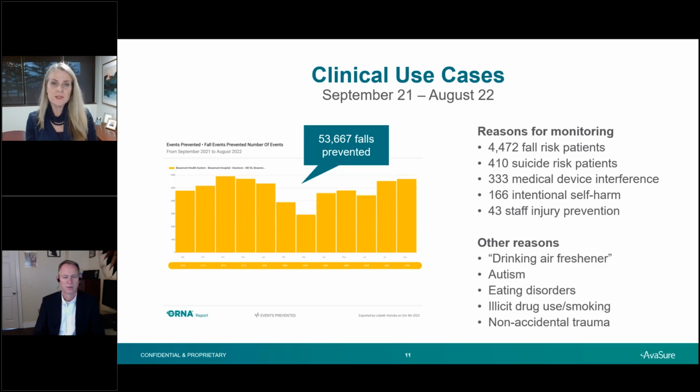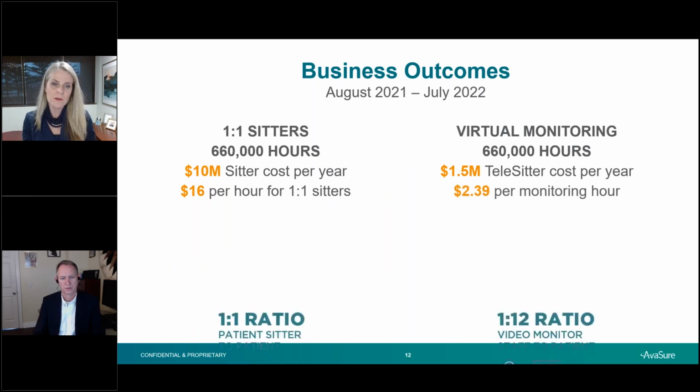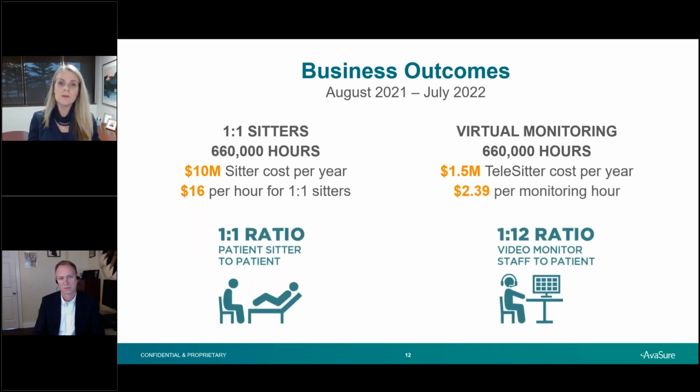And then on the next slide too, the outcomes that they were able to measure on the efficiency and financial side were substantial as well. So during that rolling 12 months of time across that whole map, there were 660,000 hours of telesitting that were provided to patients across the health system. If you look on the left-hand side, if you had to staff all 660,000 hours with a one-to-one sitter, even at a rate of $16 an hour, which is kind of conservative.